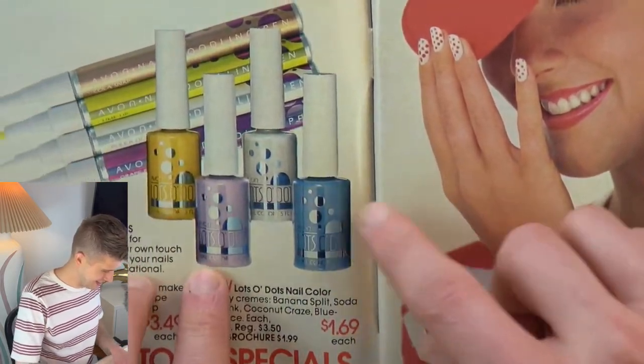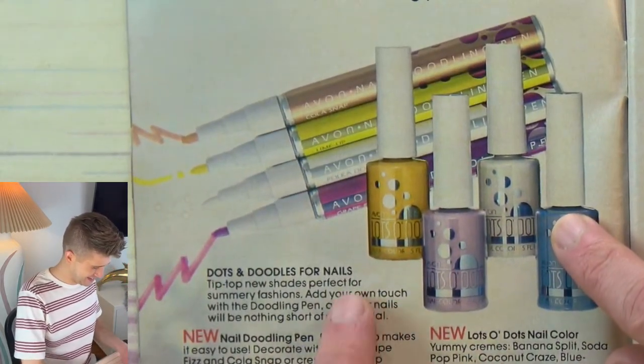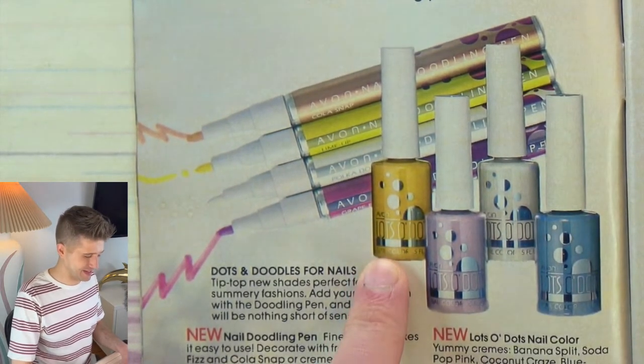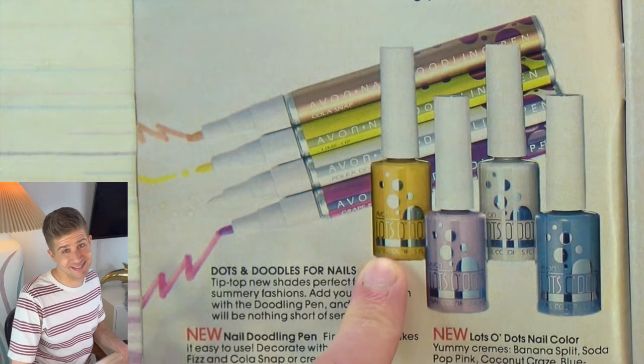Oh my God. And the nail polish line is called Lots of Dots. Okay.